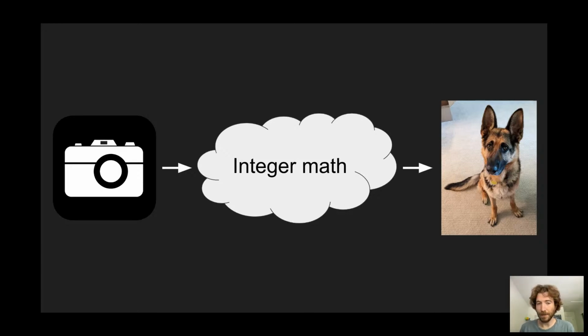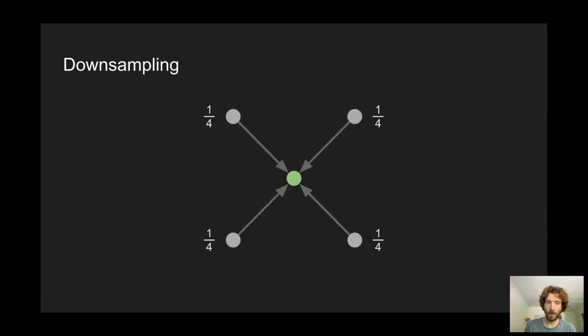Integer math uses less power, it has higher throughput on many processors, and in fact, some of the DSPs we use in photography don't support floating point at all. So when I say filtering, what I mean is taking weighted averages of integers. Why might we do that? Lots of reasons. If we want to reduce the size of an image by a factor of 2, maybe because we're constructing an image pyramid, then each output pixel might be the average of 4 input pixels.